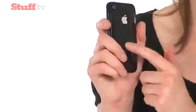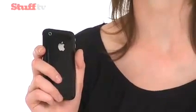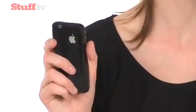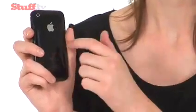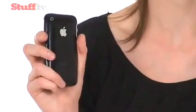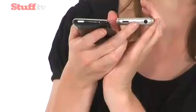Build-wise, it's now sporting a plastic back. Black in the case of this 16 gig model, but as the dirty van legend goes, also available in white. The 8 gig models will just be available in black, however. Now, plastic, I hear you say, sounds cheap, but true to other Apple products, like the MacBook, for example, it feels high quality and incredibly sturdy at the same time. And the buttons around the edges here are now all metal. Thankfully, that recessed headphone jack that we found on the original iPhone is just a distant memory. Now, it's completely flush with the body, so you can use whatever 3.5mm headphones you so wish.